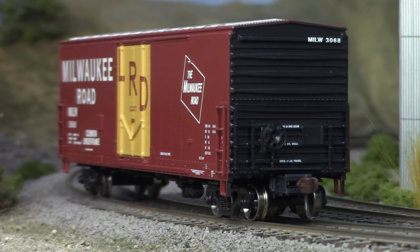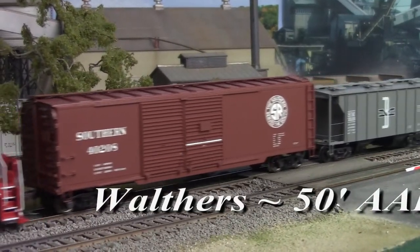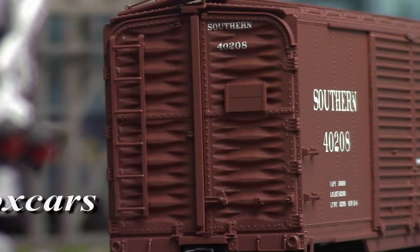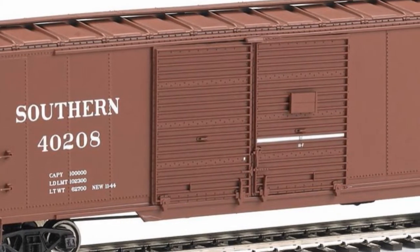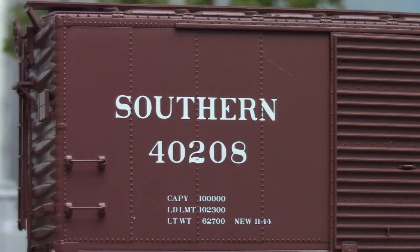And finally, we shift back to Walthers with 50-foot AAR end-door boxcars, a railroad oddity if there ever was one. Largely forgotten today, these cars with their butterfly-hinged ends were built for the easy loading of automobiles, while double side doors meant that those same cars could be unloaded via a more traditional cargo dock. In this way, they paved the way for the modern auto racks that we know today.